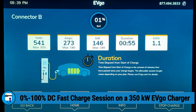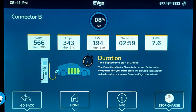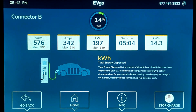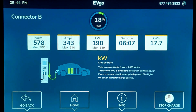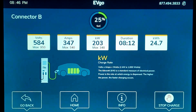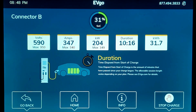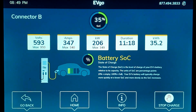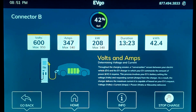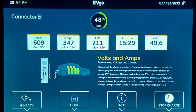After 3.5 minutes, the EV9 is already at 10% state of charge and pulling just under 200 kilowatts. We reached 20% in just under 7 minutes, and now we're pulling exactly 200 kilowatts. 30% state of charge arrives in slightly less than 10 minutes, which is really great. We're at 40% state of charge in just about 13 minutes, and 50% comes in less than 16 minutes of charging. Now I'm going to stop the video here to talk about where we're at.